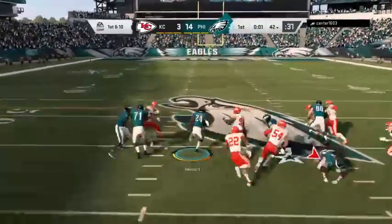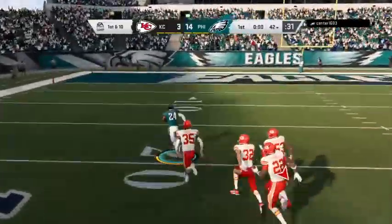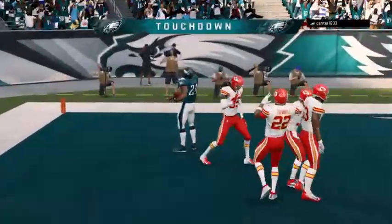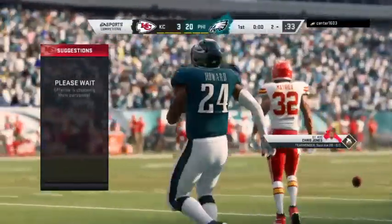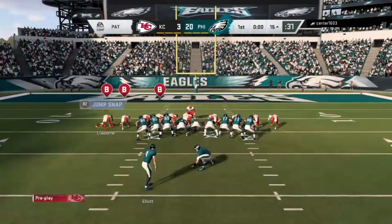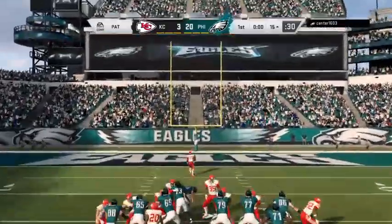They go with Howard to begin the drive. And he is into the end zone. Touchdown, Philadelphia. Jordan Howard with his 2nd touchdown in this opening quarter. And the Eagles able to push further out in front. And a pair of rushing touchdowns now for him in the 1st quarter.